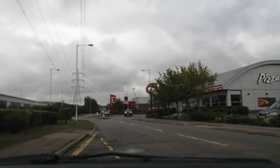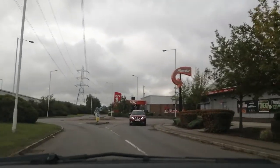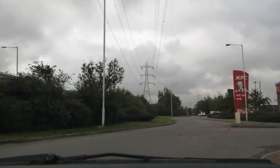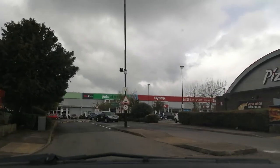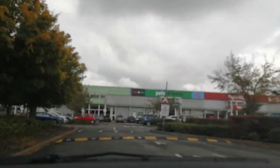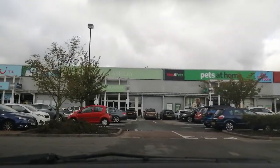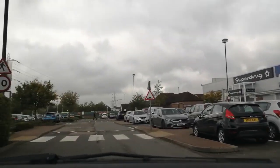I take you on a drive through in the shopping area. There's a few shops in here for you to see. So I'm just taking you for a little drive around. First one is KFC. So I'm gonna take you right round that you can see all of what's in here. So KFC is on my left.